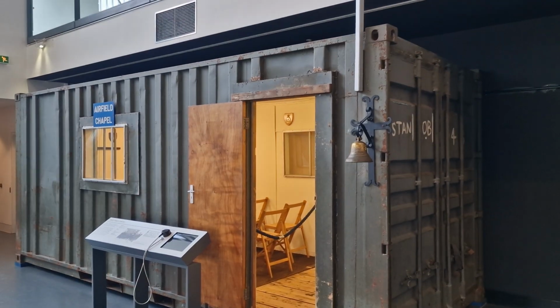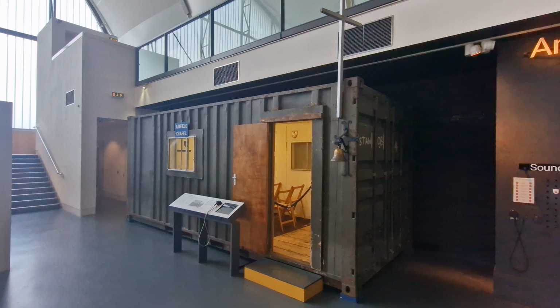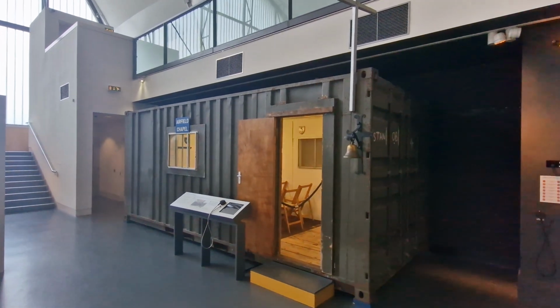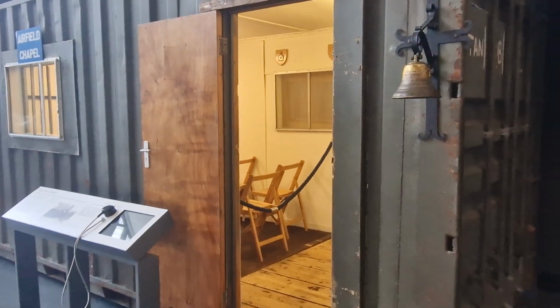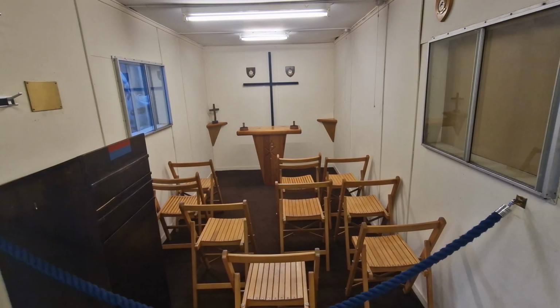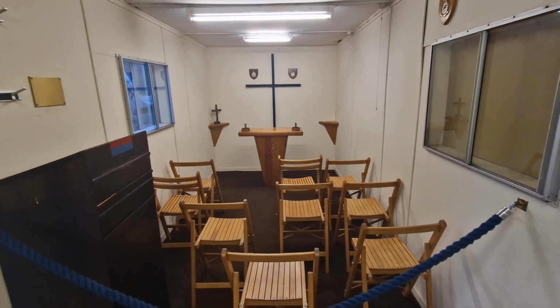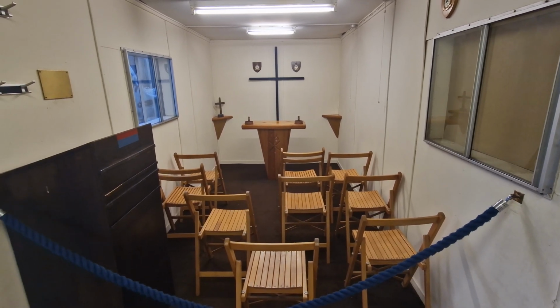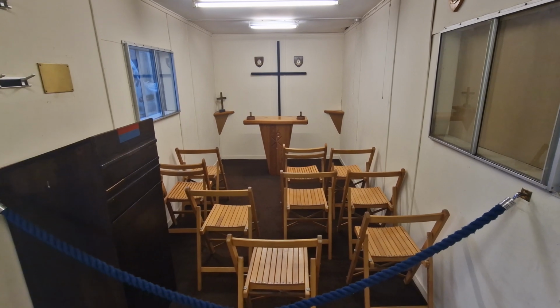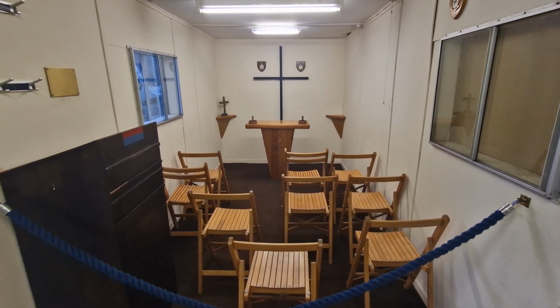So not only have you got the planes here, but as I said before, you've got all different sorts of memorabilia. And this is an airfield chapel, which was used at Port Stanley back in the early 1980s during the Falklands conflict. This is where people came when they wanted to have a chapel service, a religious service, and they used to come and sit in here. And as you can see, it's just converted from an old crate.